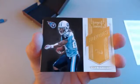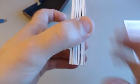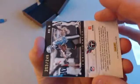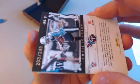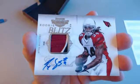Jimmy Smith, rookie for the Ravens, to 100. Honors Chris Johnson. Oh, boy. I don't see what honors he really gets, but to 249. He never got one in school. I mean, yeah, East Carolina, he was something else. When he went pro, that's why I went down here.